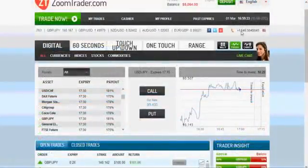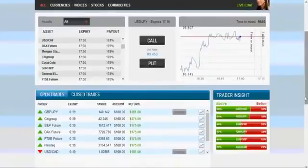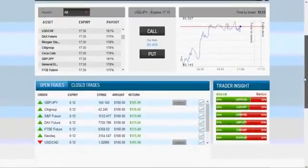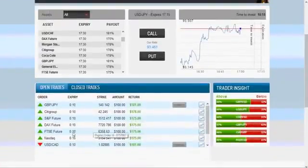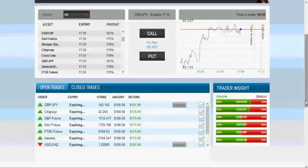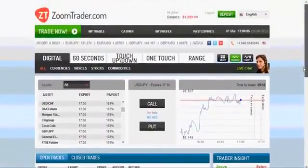As you can see on the screen, it's now 4:59 p.m., and we are only a few seconds away from the end of the trading session. All my trades are still here, and I still have a balance of $5,064. A lot of green here, which is a good sign. Let's wait a few seconds more. 5, 4, 3, 2, 1. Expiry. The trading session is now over. We will know in a couple of seconds whether we made money or not.